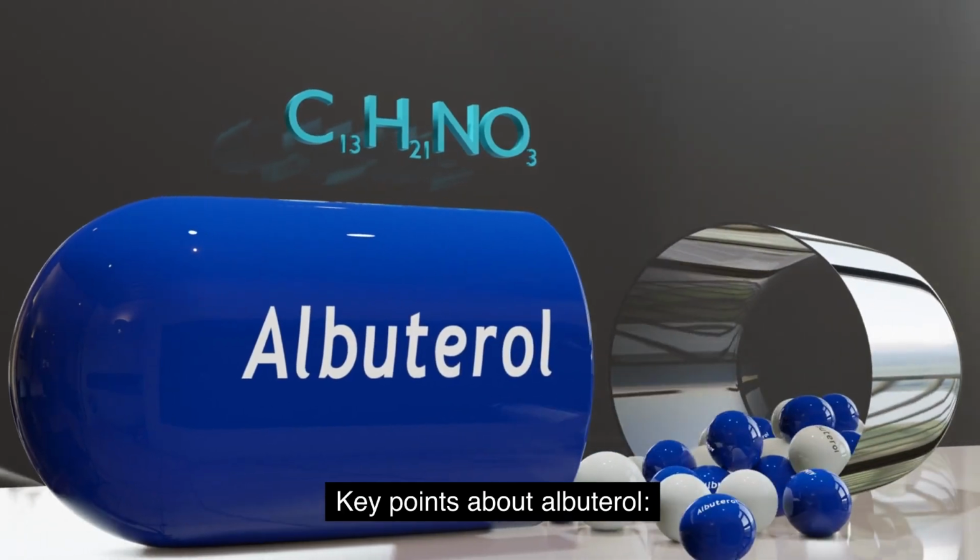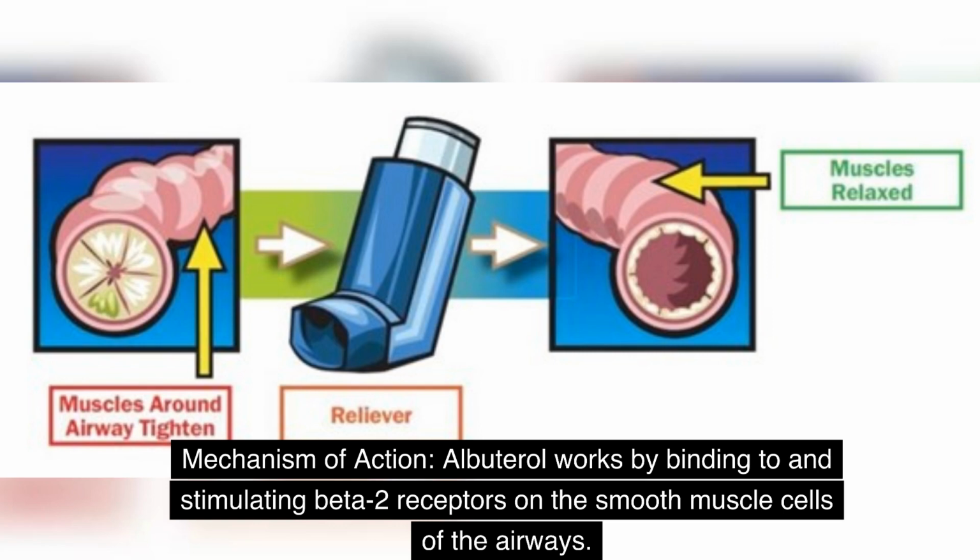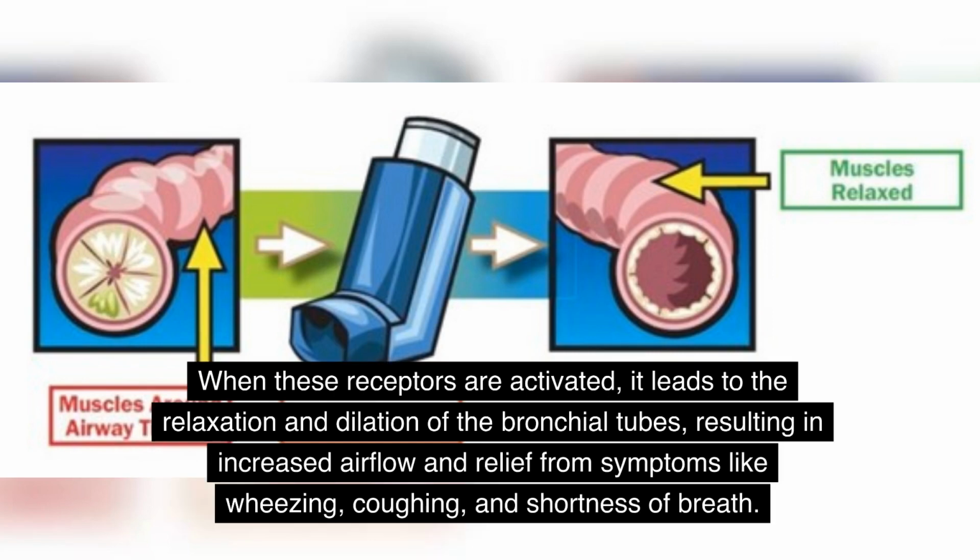Key points about albuterol. Mechanism of action. Albuterol works by binding to and stimulating beta-2 receptors on the smooth muscle cells of the airways. When these receptors are activated, it leads to the relaxation and dilation of the bronchial tubes, resulting in increased airflow and relief from symptoms like wheezing, coughing, and shortness of breath.